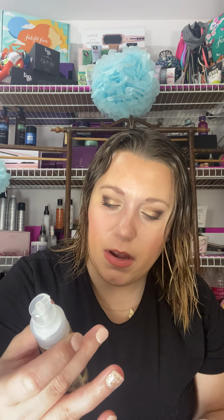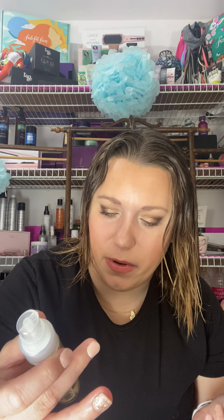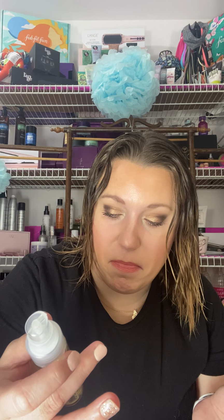I do always put in some type of oil. This is the oil serum. It's got argan, jojoba, meadowfoam seed oil, and some baobab oil. I take one pump, again, depends on your hair. One pump is enough for mine. Really focus it on the ends. Then what I have left, I run more towards the top.